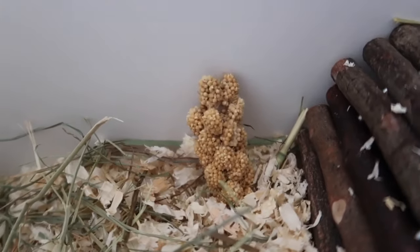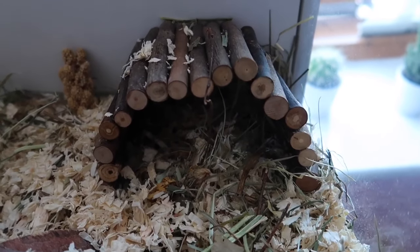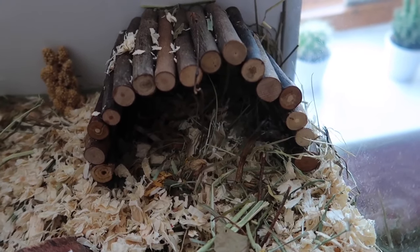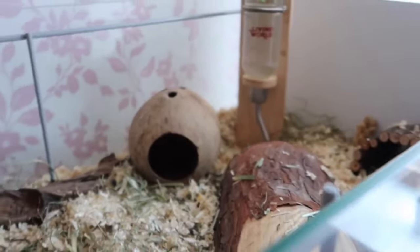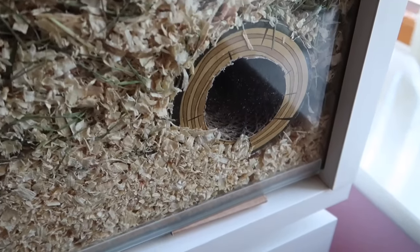In this corner here we've got some yellow millet, and then I've just put this bendy bridge because I had to put at least one bendy bridge in the cage. And then here you can see I've got the other piece of wood, so that's everything that's in this deep section. I've also added in a little tube down there.